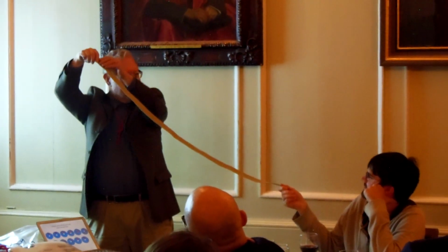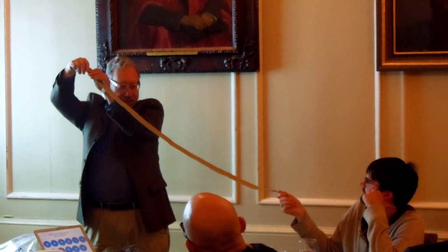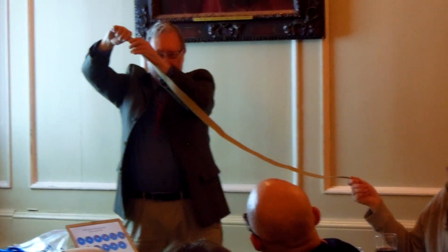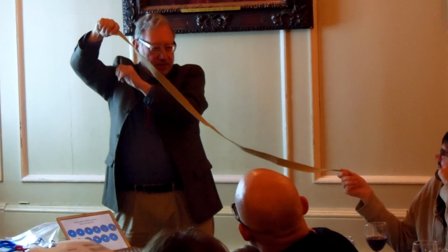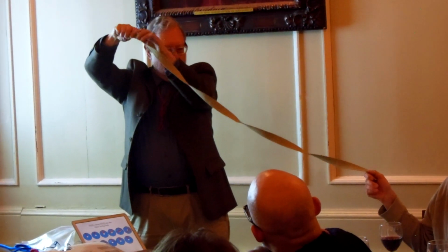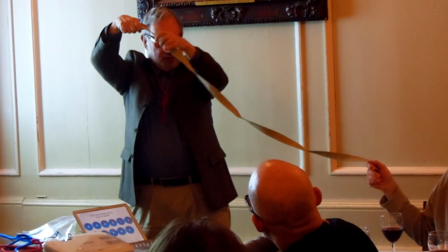You can tell me later if you were in the back of the room if you could see any of the demonstrations that were done this way. But here's one, two, that's 360 degrees of twist. And here's one, two more, so that's 720 degrees of twist.